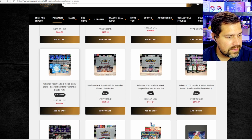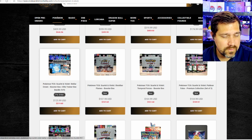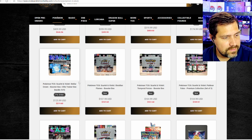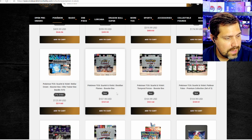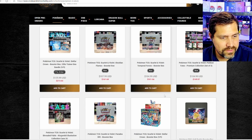So all sorts of stuff. Here's a bundle on Stellar Crown. We have $126 for an ETB and a booster box. So that's not a bad price. If you put the booster box at $100, $26 on the ETB, that's a pretty good split right there. Decent little bundle there. They still have Obsidian Flames available. Temper Forest is up there. Reasonable prices on those. Nothing too crazy.